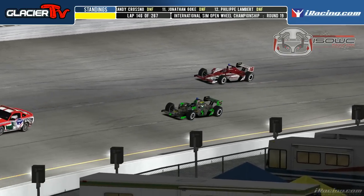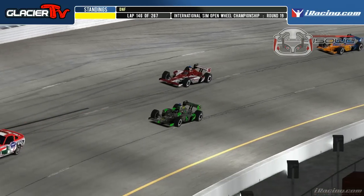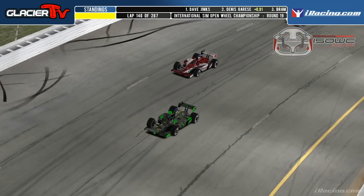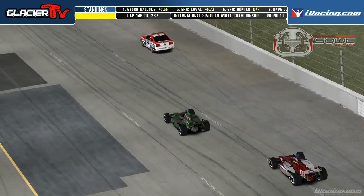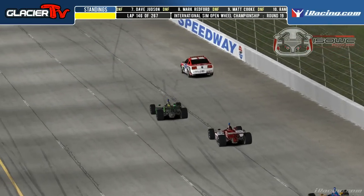But you know, the way this race has gone, there's no telling how many cars could be left. I mean, we could be in a situation where it's a shame Jonathan Goke retired with his clean car, because the way it's been going, we might not have any cars at the end of this race since we've seen anything and everything.